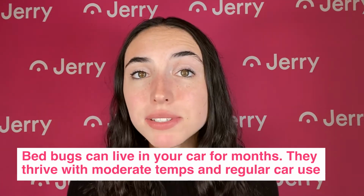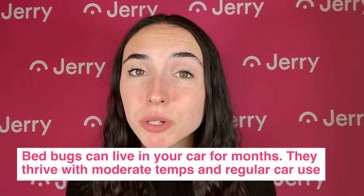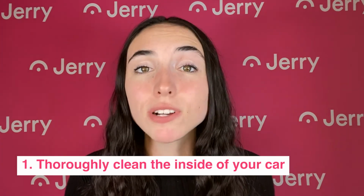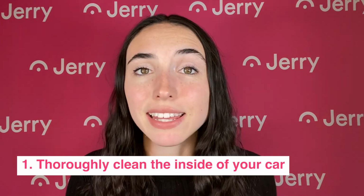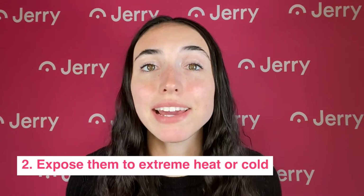If the climate outside is moderate and you use your car regularly, they're not going to move out anytime soon. To start evicting them for good, the first step is to thoroughly clean the inside of your vehicle. Remove the floor mats and anything else they might be hiding under, then vacuum and dust as well as you can.